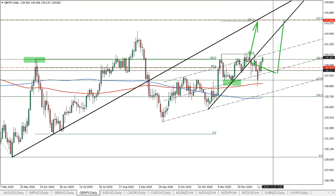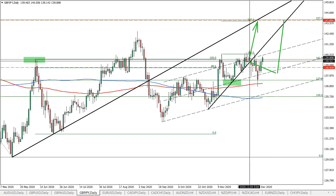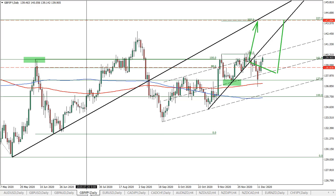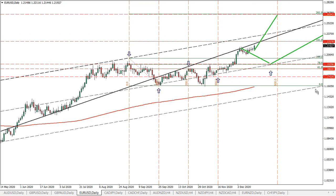I'm invalidating that. Basically we are at the point where we publish the analysis closing the pound Japanese yen. The next one is Euro versus the Australian dollar.